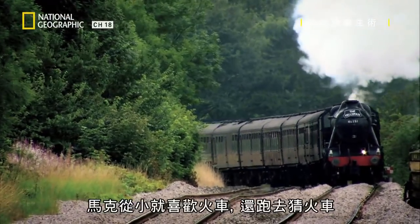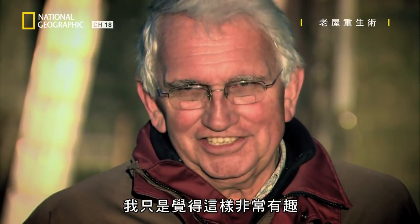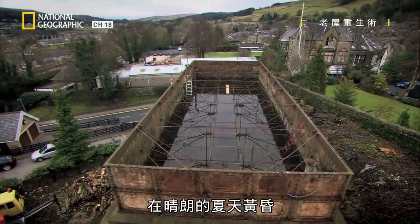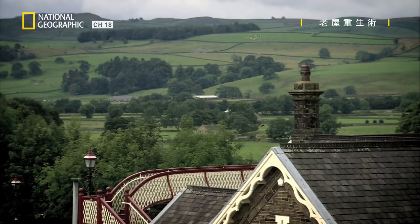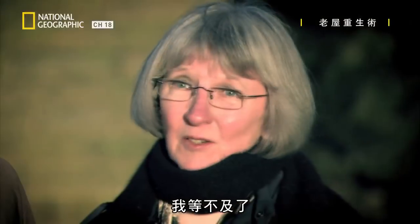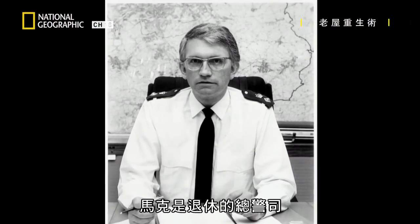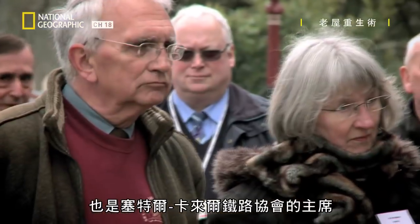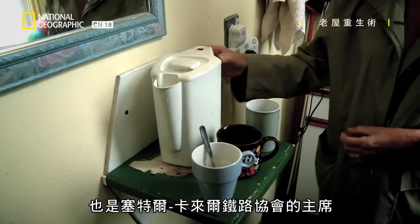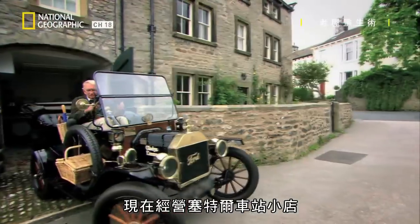Mark's liked railways since he was a little boy and went train spotting. I just somehow cherished the delightful notion, on a sunny summer's evening with a glass of red wine in my hand, of looking out and being able to see the trains, spot their numbers. I can't wait. Mark is a retired police chief superintendent and chairman of the Settle to Carlisle Railway Association. Pat worked as a radiographer and now runs the Settle Station shop.